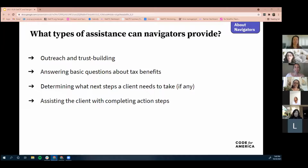They can also help clients determine what next steps they may need to take. So, eligibility: most clients will not need to take any action to access the advanced child tax credit, but navigators can help them utilize the existing tools to either check on their status, apply for it, or just figure out where they are in the process.